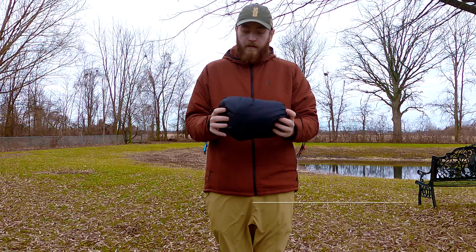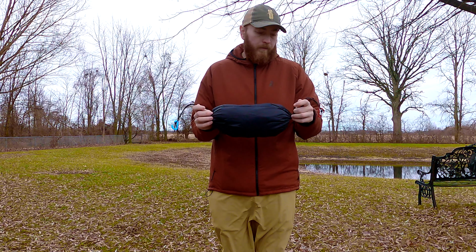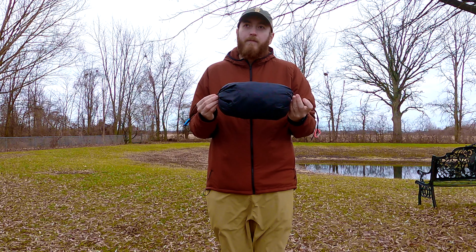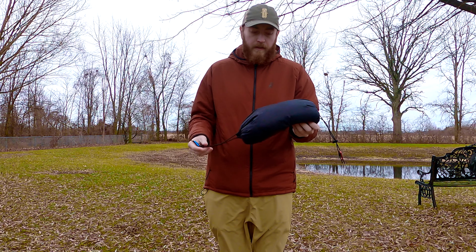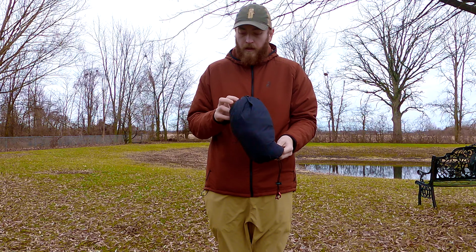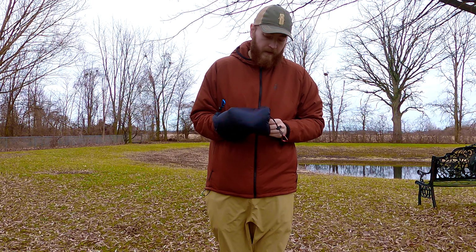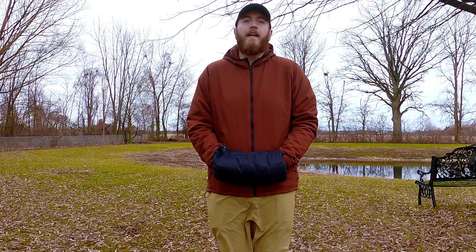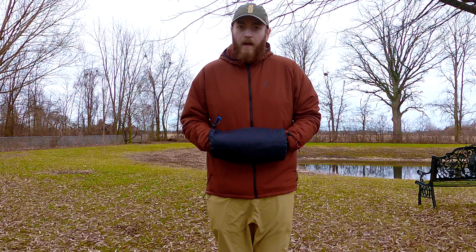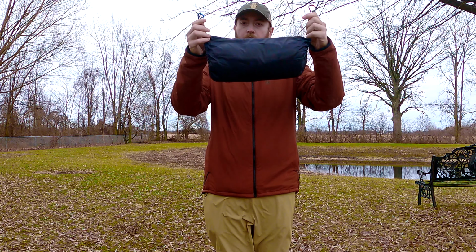The next item is the Polar Jammer, from the All Things Outdoors Etsy shop. This is a pretty versatile piece of gear. I only use it when it's going to be below like 35, below freezing basically, but some people will hike with this attached to their hip belt and put their hands in here. It just adds a little bit of extra hand warmth, but it's about 38 out here right now, so it actually feels pretty nice.